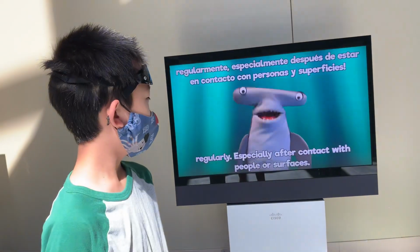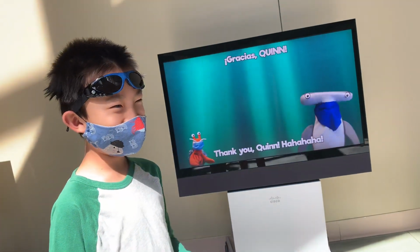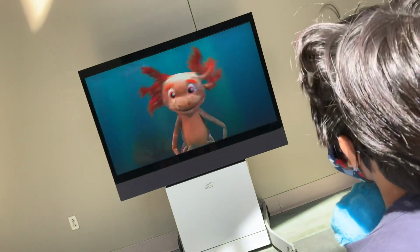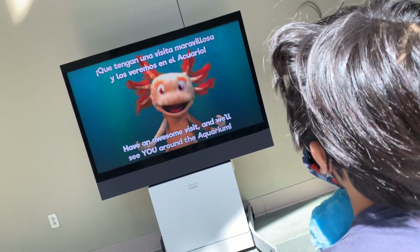Wash your hands regularly, especially after contact with people or surfaces. Looking good, Seymour. Thank you. Looking good. By following these rules, we can all stay safe and have fun. Have an awesome visit, and we'll see you around the aquarium.